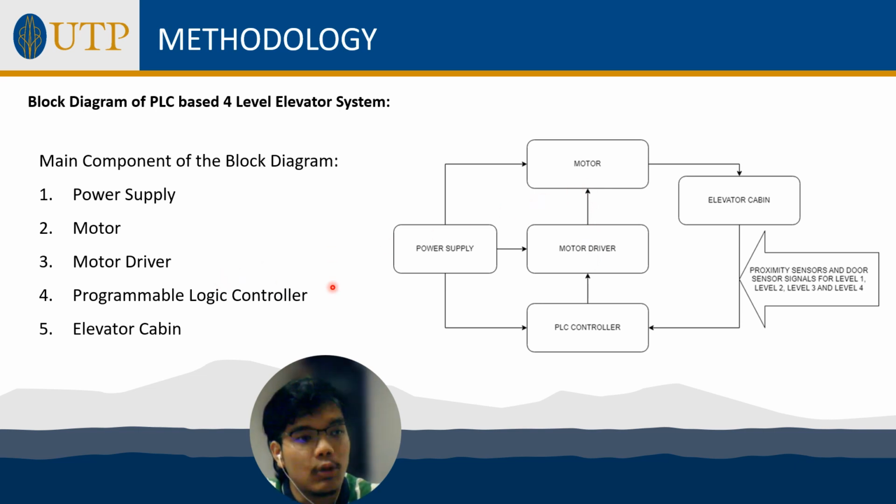Secondly is the motor itself, where it is used as an actuator to move the elevator cabin up and down. The motor driver, which is connected to the motor, transfers the information from the PLC controller to the motor itself.